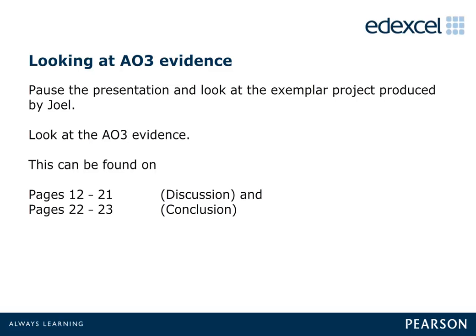Pause the presentation and look at the exemplar project produced by Joel. Look at the AO3 evidence. This can be found on pages 12 to 21 for the discussion and pages 22 to 23 for the conclusion.